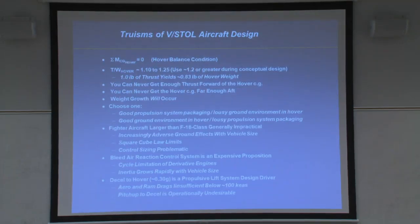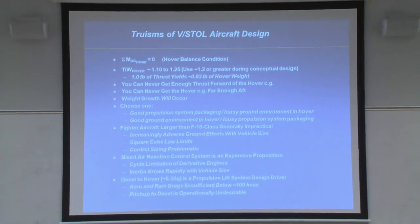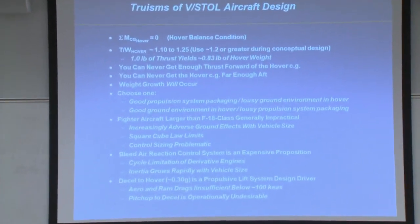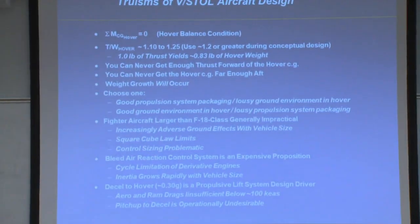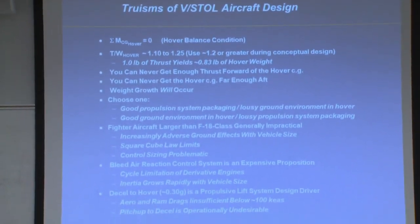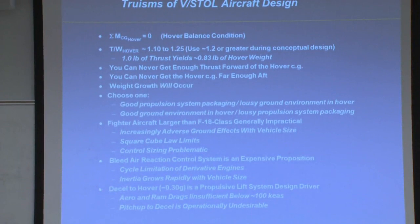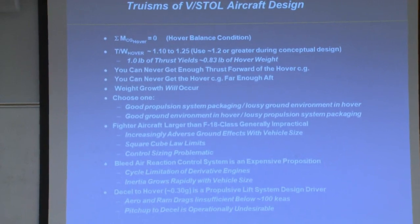Okay, so some truisms of VTOL aircraft design. You have to balance in hover. You need a thrust to weight greater than 1. 1.25 would be ideal, 1.1 is kind of a minimum. The Harrier has 1.05, so it was a widow maker until they had computer controls that could balance it a lot quicker and easier than the pilot could. One pound of thrust allows you to add 0.83 pounds of hover weight, so 1 divided by 1.2. You can never get enough thrust forward, and you can never get the CG far enough aft.